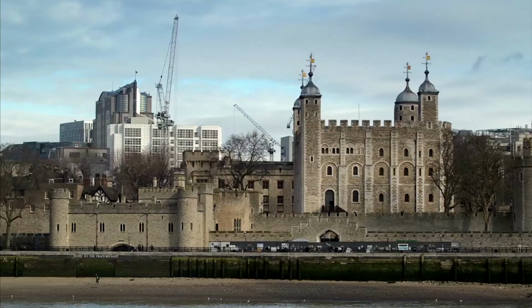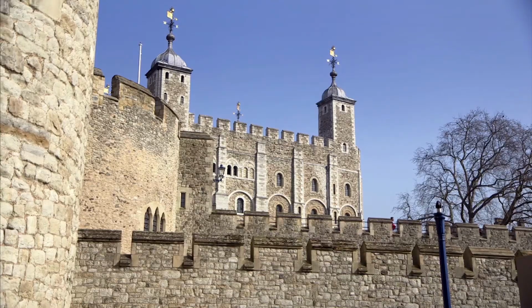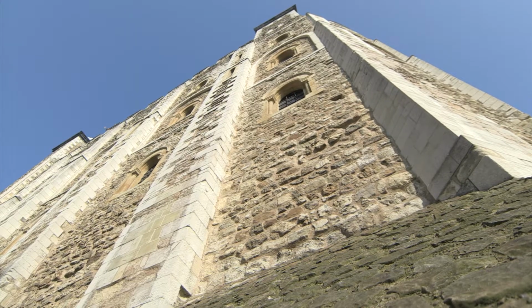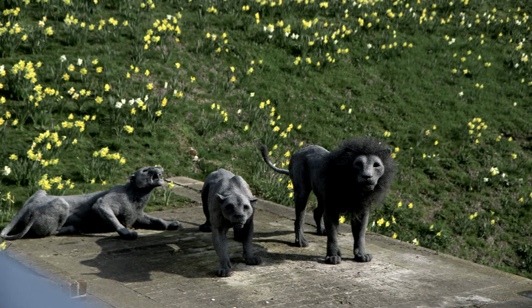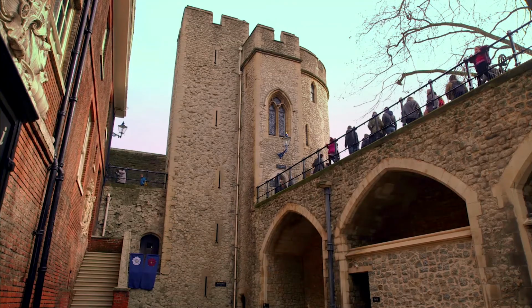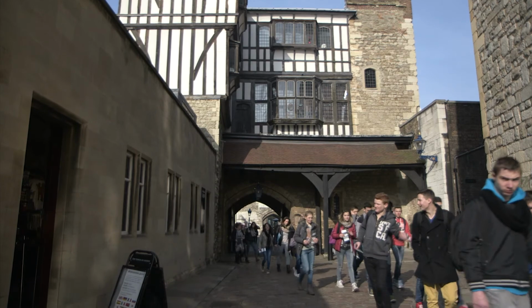The Tower of London, one of the most iconic landmarks in the world. Dating back almost 1,000 years, this famous fortress has served as a palace, prison, royal mint, and even a menagerie. Today it is visited by millions of people every year. However, there are some treasures not usually accessible to the public.